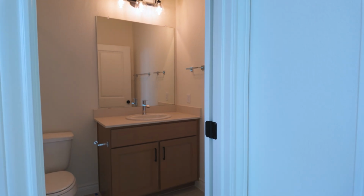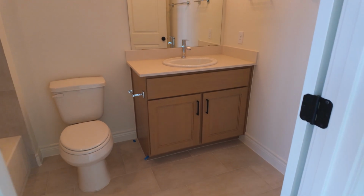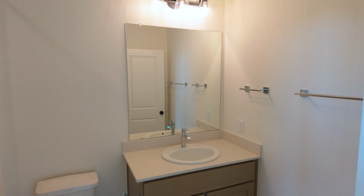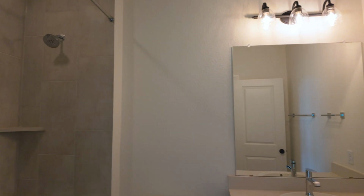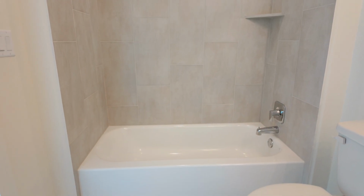As soon as we come in, really good sized restroom. Once again, like the bathroom downstairs, would have loved to see an undermount sink, but nonetheless, very pretty. They've done so many upgrades in this home, you'll be very impressed when I tell you that this home is only $30,000 currently right now above the base price.